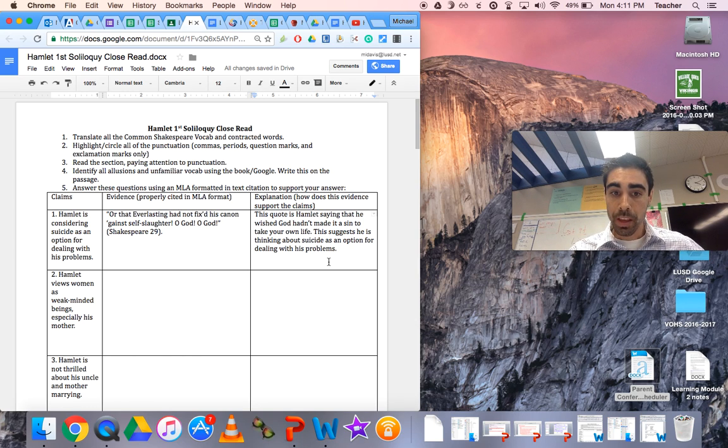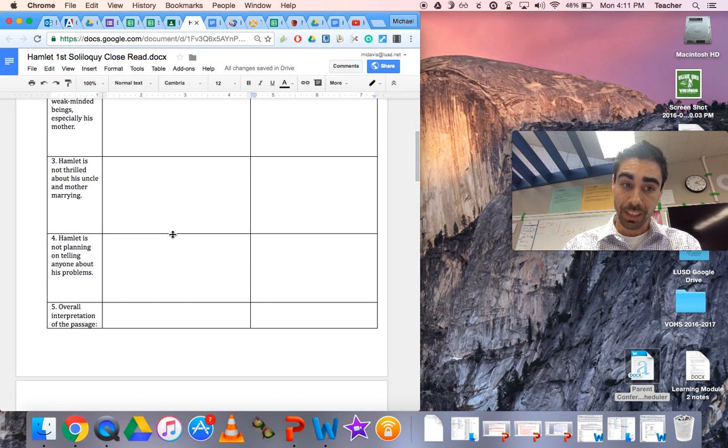and then I explain how that evidence supports the claim. Make sure your explanations and your evidence are good because, like I've told you, for everything that we do, these things are going to pop up on the upcoming Act 1 test. And if you take good notes, you're going to be able to copy and paste your answers to the test. It'll be as easy as cake. That's pretty much it. You're going to do that for the rest of this chart.